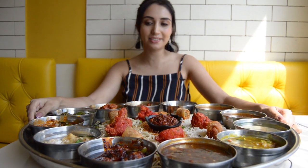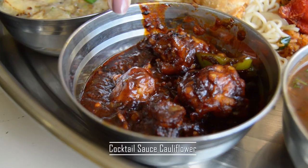My dish has arrived and look how big it is. It's absolutely humongous. But let's find out what is on my plate today.